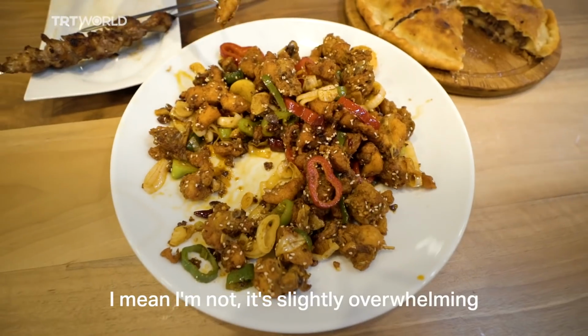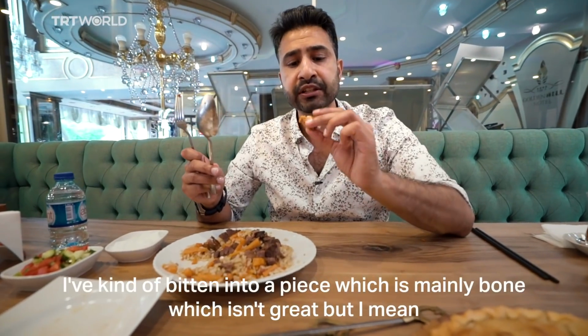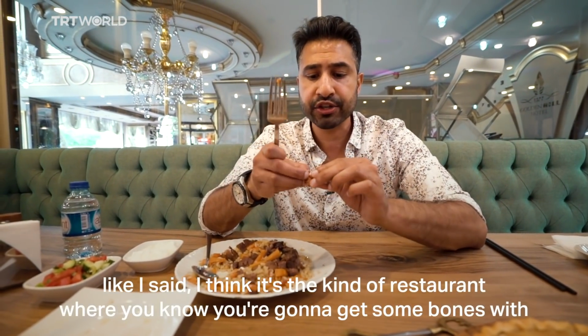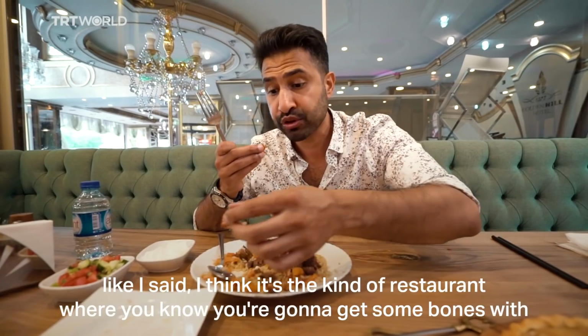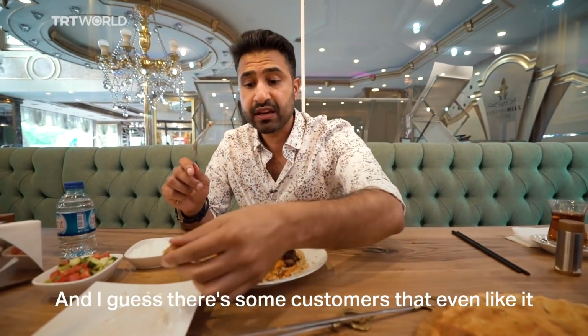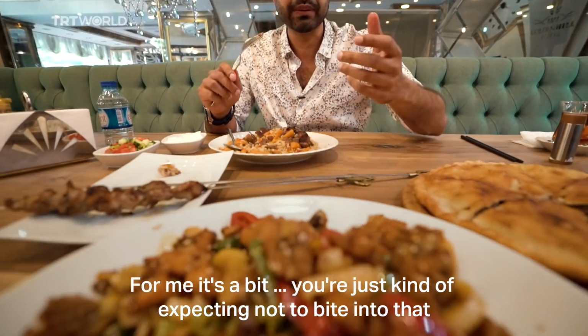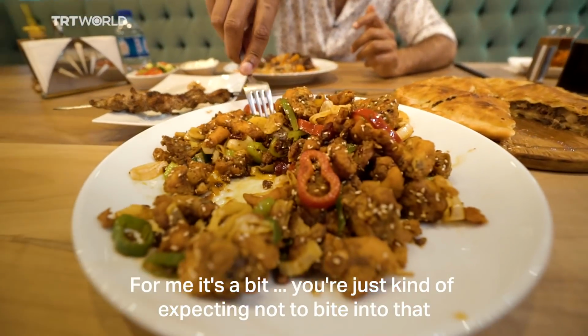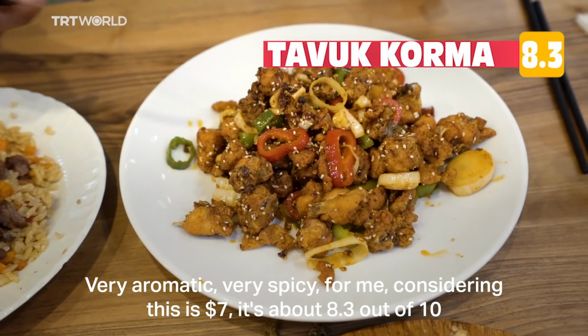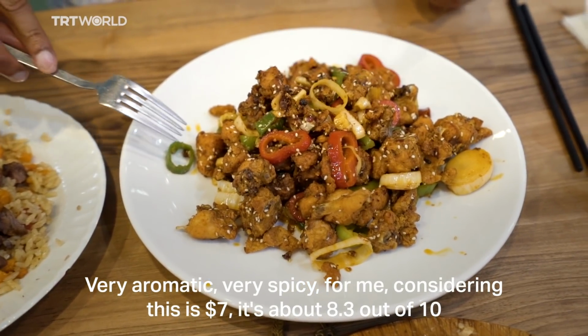It's slightly overwhelming. I bit into a piece which is mainly bone, which isn't great, but like I said, I think it's the kind of restaurant where you're going to get some bones with your meat, and you get some fat. It's all part of the experience, and I guess there are some customers that even like it. For me, you're kind of expecting not to bite into that. Very aromatic, very spicy. For me, considering this is $7, it's about an 8.3 out of 10.